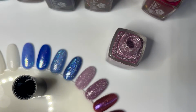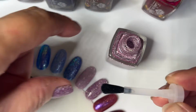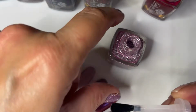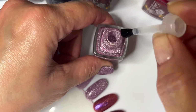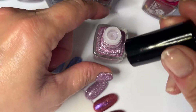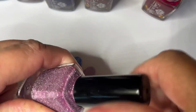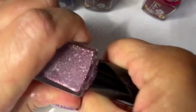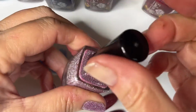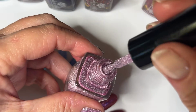And then you just take your new brush. Hopefully this one will fit. Hopefully that list is right and this one will fit. You just set it here in the bottle, and then you put the cap on and twist it down. Make sure it's nice and tight so it will grab onto that. And then, voila, you got a nice wide brush.